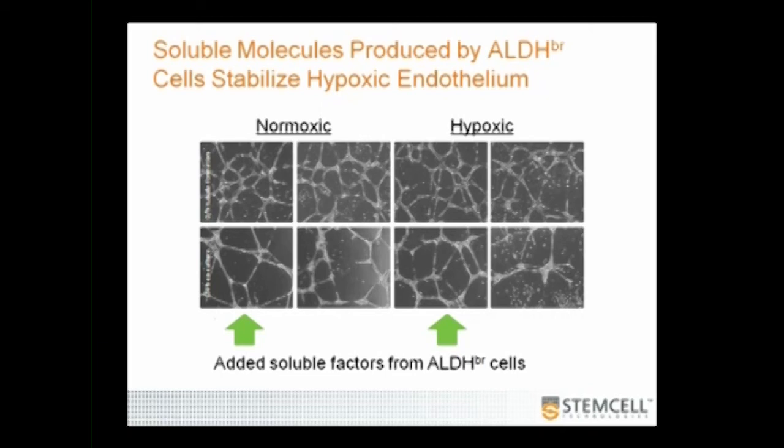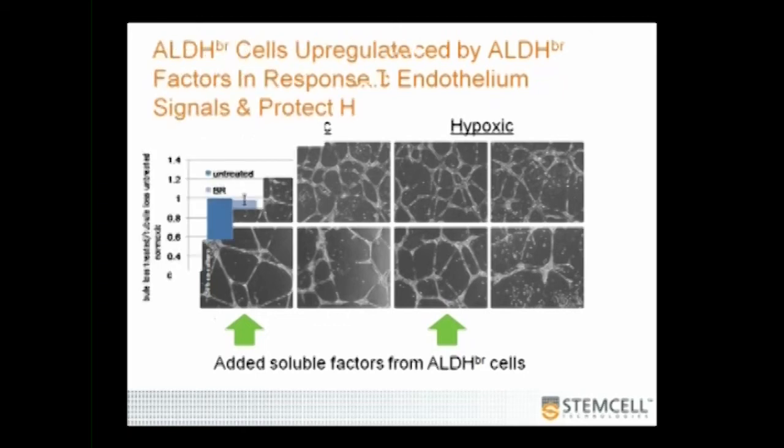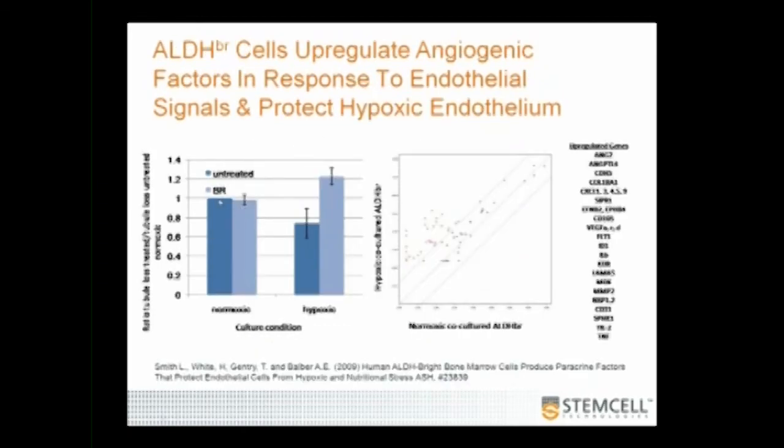There is a paracrine kind of effect that ALDH cells can mediate to stabilize endothelial cells. Numerically, this is what that data looks like. Under normoxia, the ALDH bright co-cultured and HUVEC alone are about the same in terms of network branching. But in the situation of hypoxia, there's a huge statistically significant difference between the amount of network branching that goes on in hypoxia without ALDH bright cells and in the co-cultures with ALDH bright cells. So they do protect ischemically damaged or hypoxic damaged endothelium.